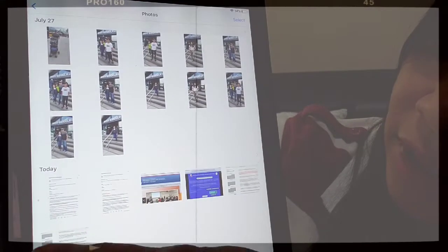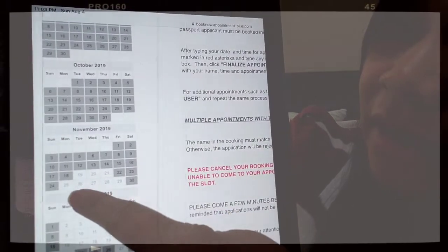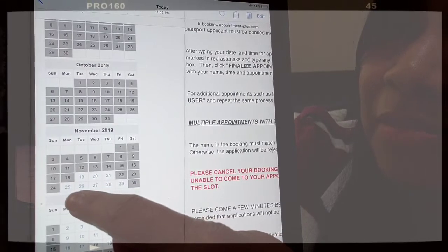So, you would notice here, yan. See that? Meron pang mga numbers, mga dates dyan na bakante pa. So, dyan mo i-click and then once you click that part, magbibigay ka ng information about yourself, your email address, kasi doon sila magno-notify sa'yo. And then makakapag-book ka na. So, actually, madali lang naman. All you have to do is just to really have booking. Dapat may appointment ka.